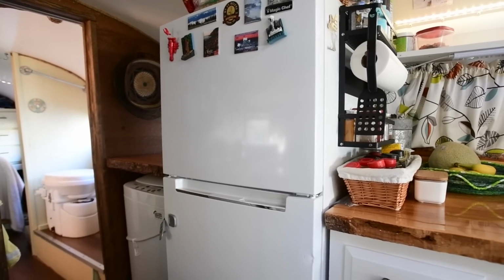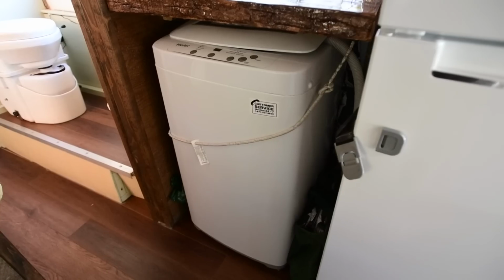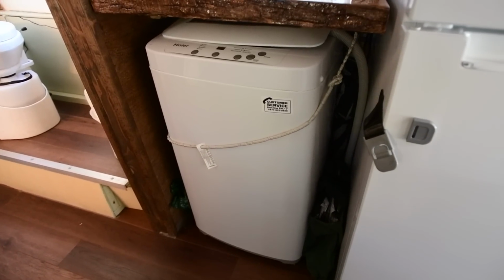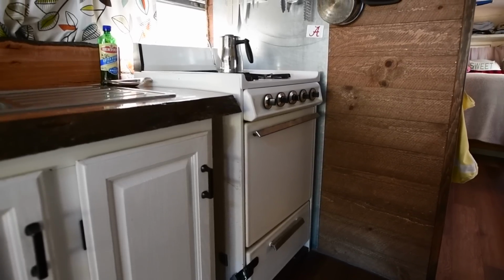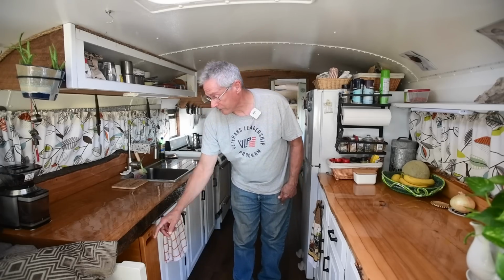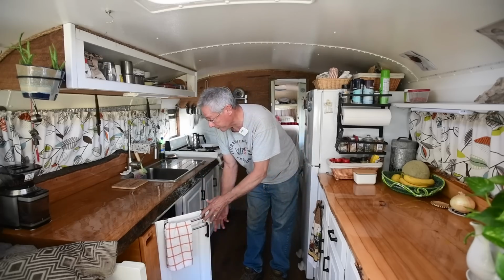And then back here, we actually have a portable washing machine. So we can pull this out and attach it here, just like you could a portable dishwasher. Gas stove that doubles as a heater in cold weather like this morning. I'll crank this up to 400, open the door, and it heats up the space pretty well. This actually pulls out. This is a table setup that we'll set up right here when we're entertaining people. Hot water heater is actually underneath here.